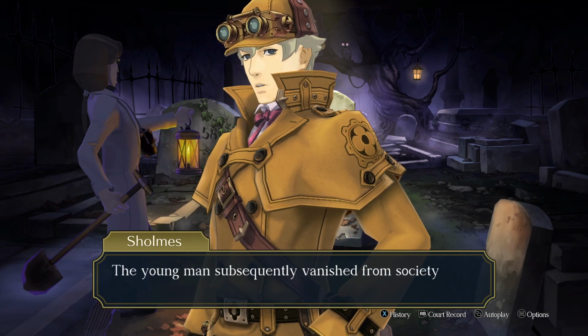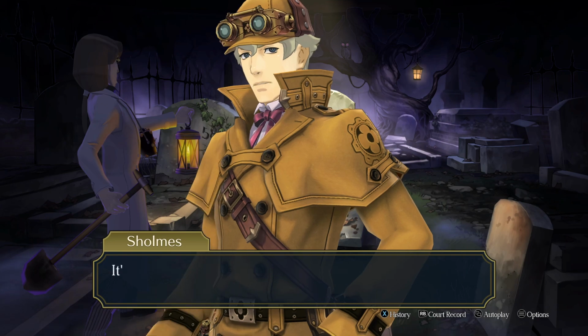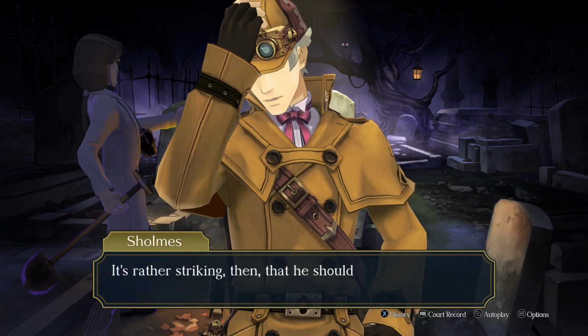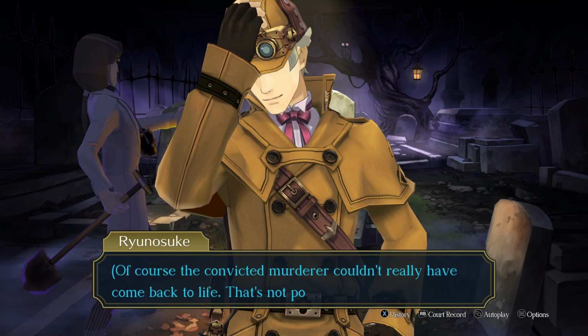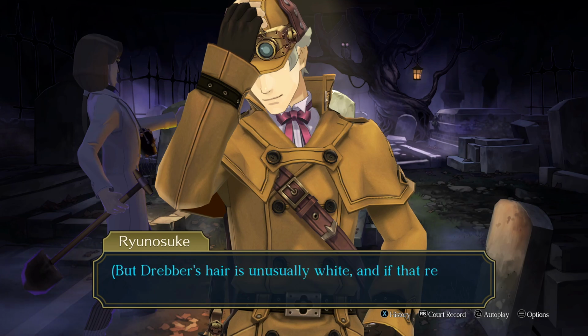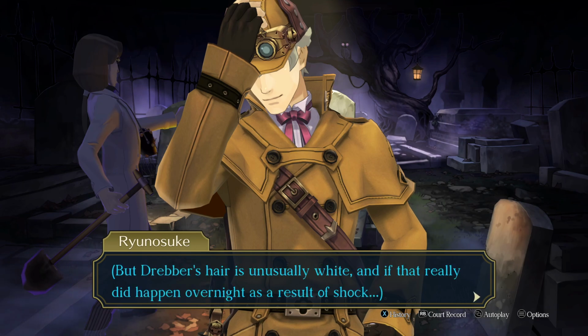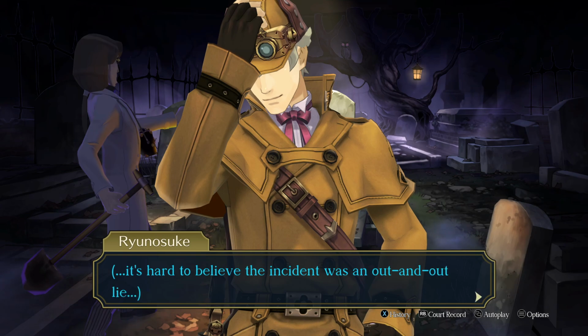The young man subsequently vanished from society and nothing has been heard of him since. It's rather striking then that he should resurface now, don't you think? Of course, the convicted murderer couldn't really have come back to life, that's not possible. Tripper's hair is unusually white, and if that really did happen overnight as a result of shock, it's hard to believe that the incident was an out and out lie.